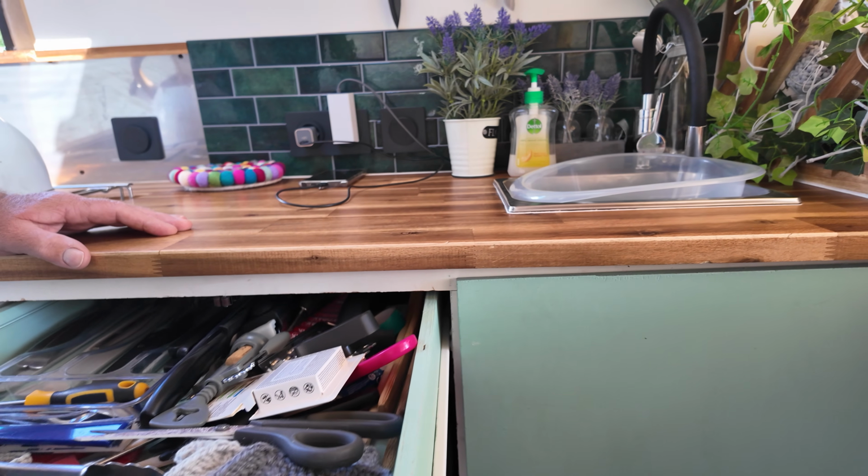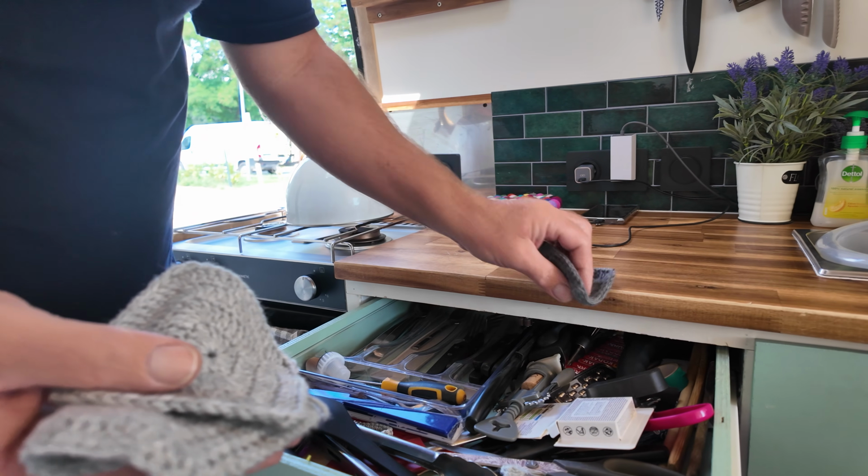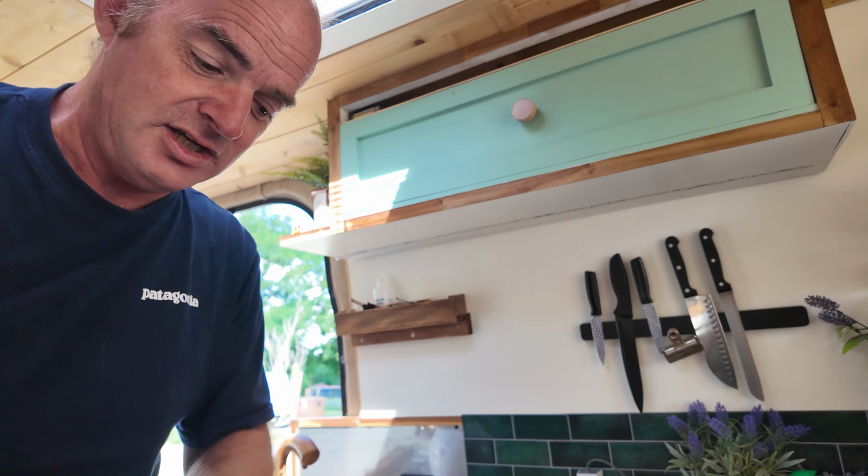Cutlery drawer, bits and bobs. These are things that Nicky made. Some nice little coasters for your cups. If you want any, send us a message.